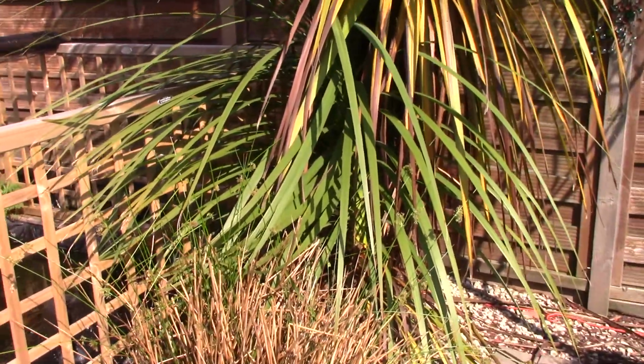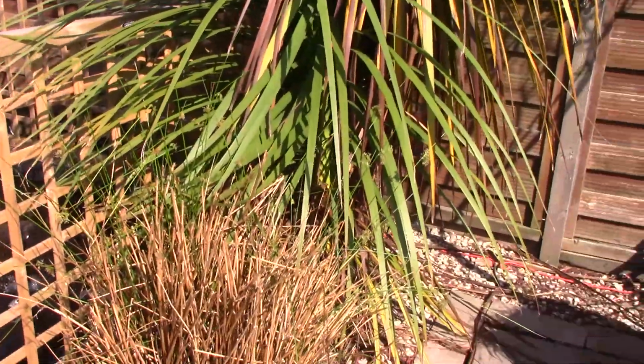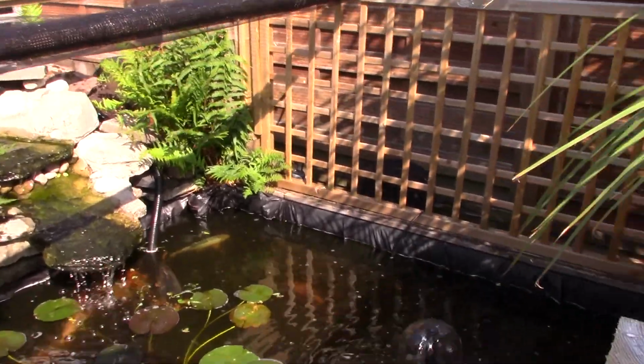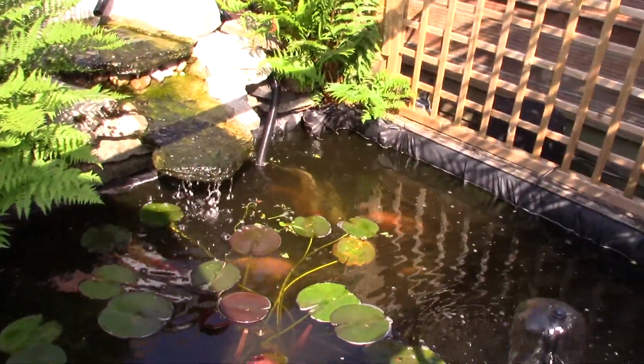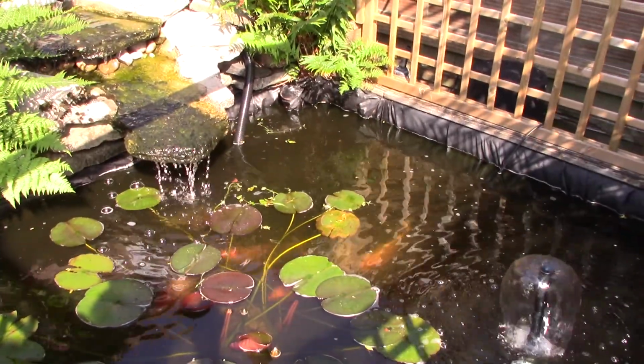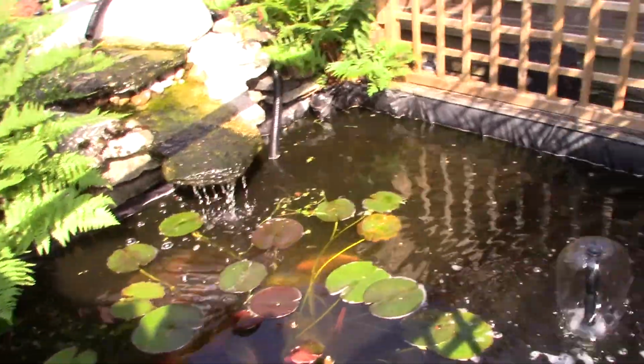This plant, it's meant to be in the water, I think, isn't it? No, it's not a water plant. I'm not sure what that is. But we know what this is. This is Harper's pond. And this has been up, oh, how long? This must be 13 years, mustn't it? Must be about 13 years we've had this pond.